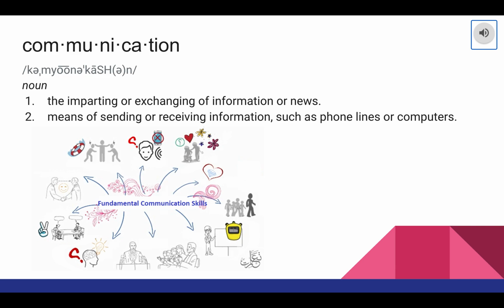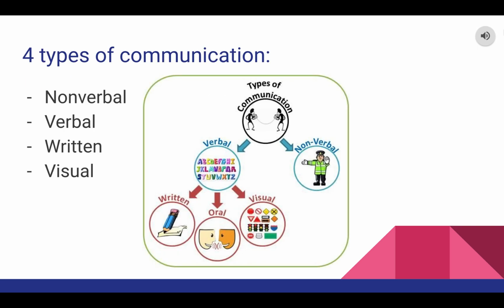Indeed.com defines communication skills as the act of sharing information from one person to another person or a group of people. There are 4 main types of communication, which includes nonverbal, verbal, written, and visual.